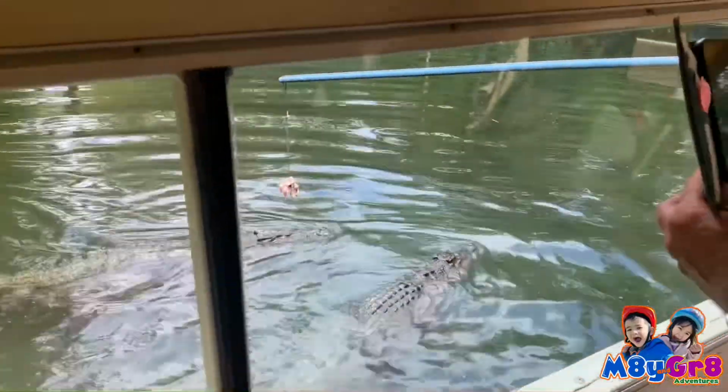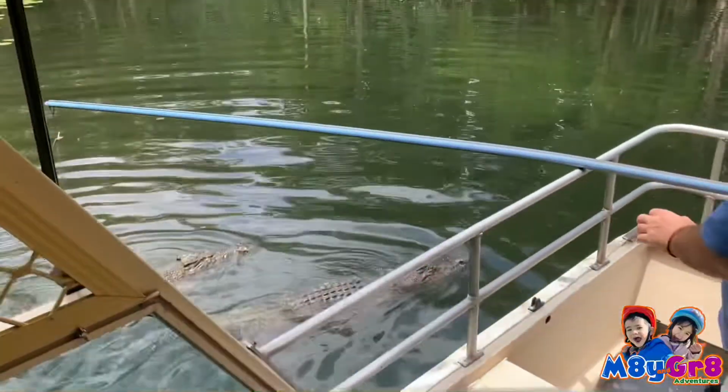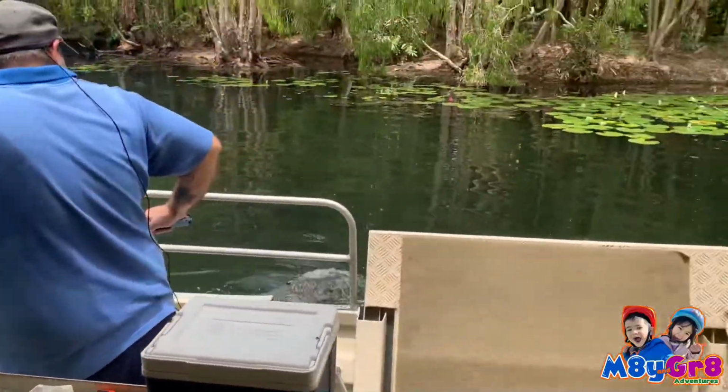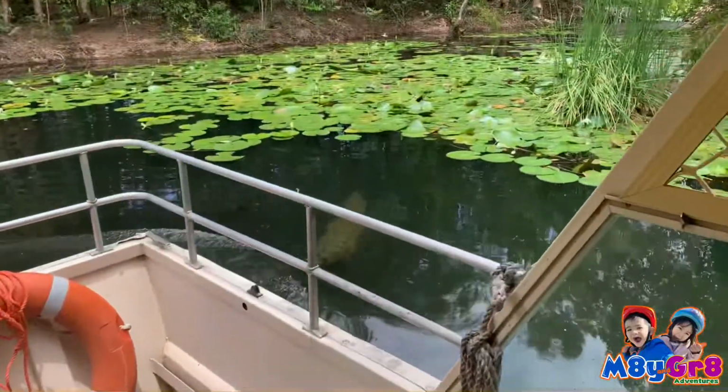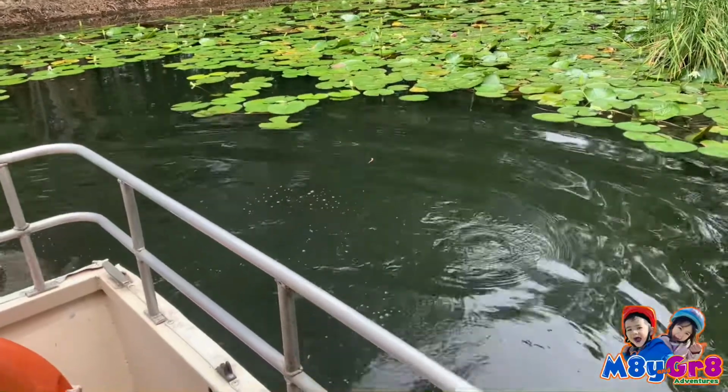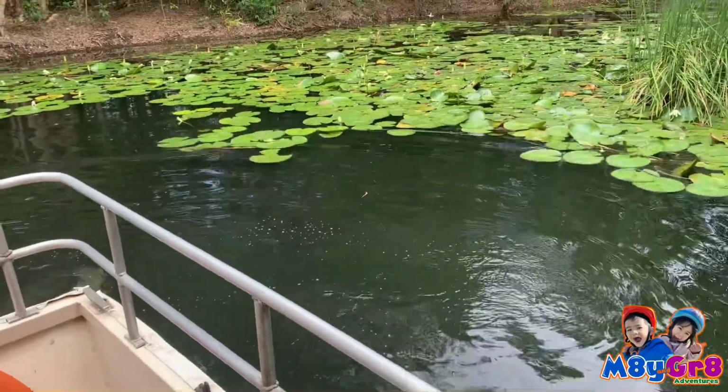He's not happy. He's going to chase that small one away. It just shows you the dominance they have, especially the big ones, they'll chase the small ones away.